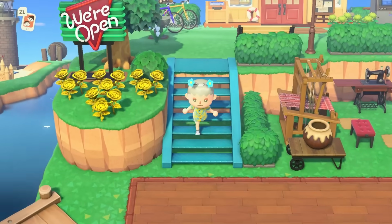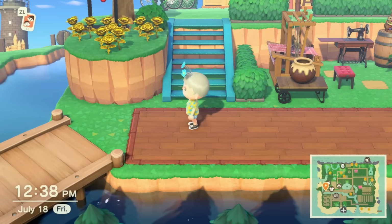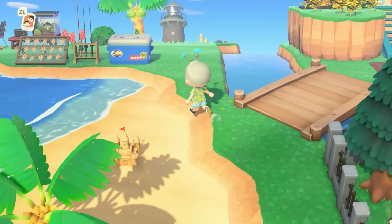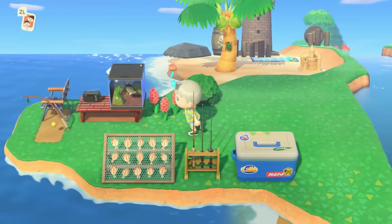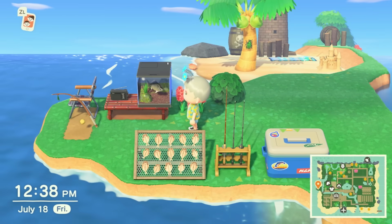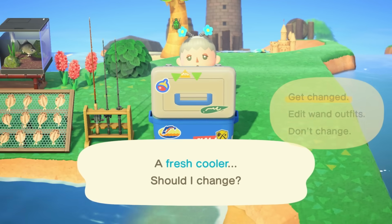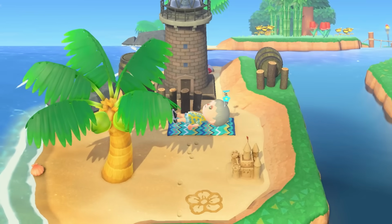Going down this incline will lead you to the beach on the left and the Able Sisters on the right. There's not too much over here, so let's start left. That's where the natural peninsula to my island is, and I turned that into a small fishing area, complete with a cooler, to change in, of course. Then another small lounge area here with a lighthouse.